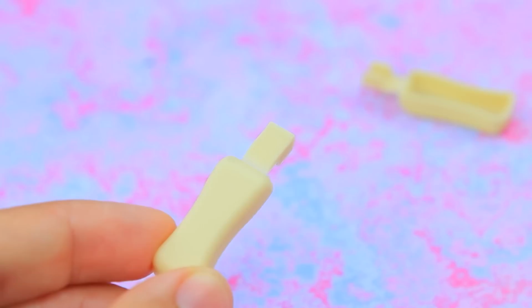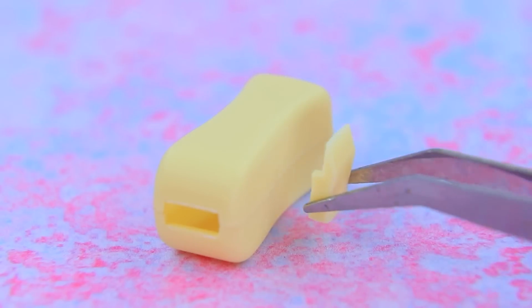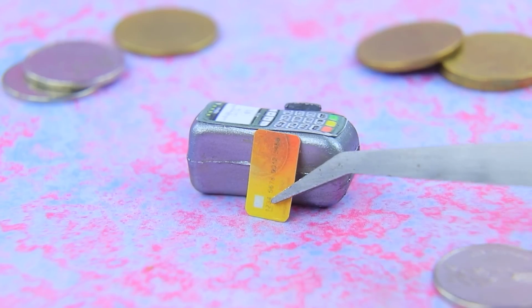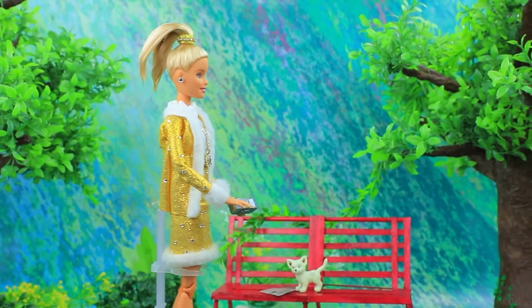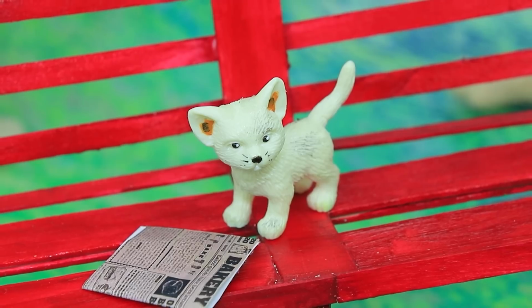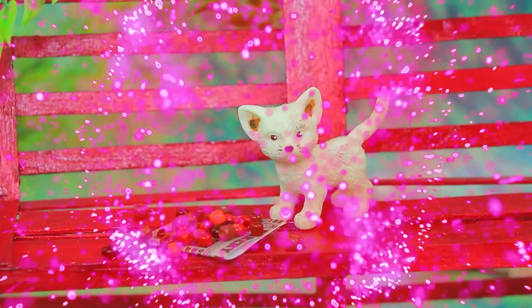Make a portable terminal from plastic parts. Paint in silver. Attach the panel with buttons and display. Laminate a gold card. Now even dolls can make cashless payments. Oh, there are so many imperfections around. Oh, this kitty is starving, poor thing. Some magic, and food appeared on the newspaper.